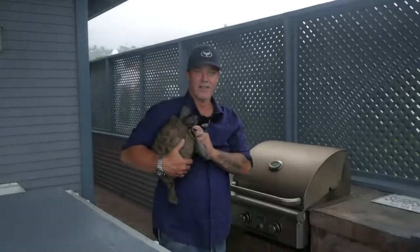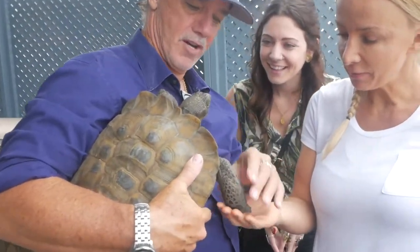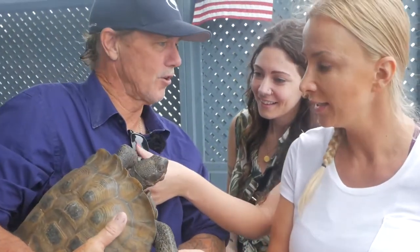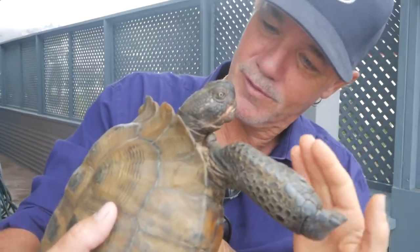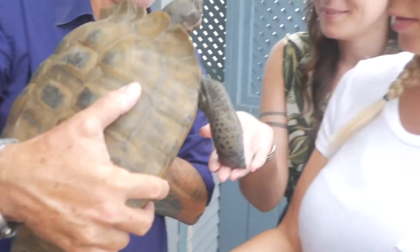Yes. So this is Junior. Hello, Junior. He doesn't bite, so feel how strong he is. He's so pretty. This is my turtle. Oh, my goodness. Don't call him a turtle. He's a tortoise. I adopted him about 20 years ago, so I think he's 58. They live to be 140 years old. Look at those eyes. Yeah, bright green eyes. Look at these feet.